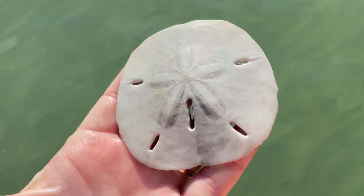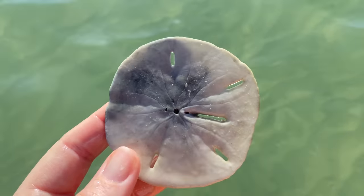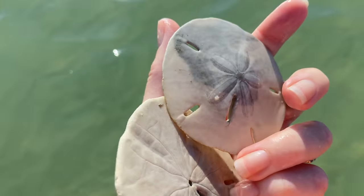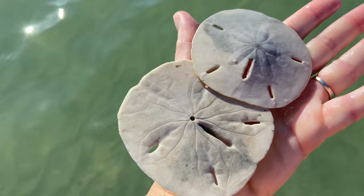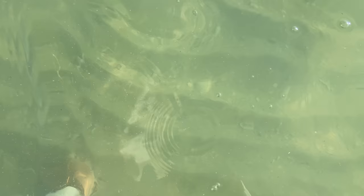Oh, so pretty. Another sand dollar. Now these, I don't know if you caught my other video. I'll go ahead and put a little link up there in the corner. But to clean these up, my new method is hydrogen peroxide. So that is a really safe way to clean these beautiful sand dollars up. What else did we find?